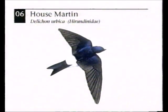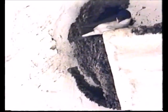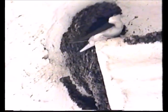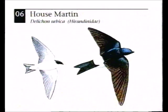House martin. House martins are familiar to many people, thanks to their habit of nesting in colonies in towns and villages. It is therefore easy to admire their impressive domed nests of mud and saliva, though perhaps not the piles of droppings which build up below. House martins are virtually black above and white below, but easily identified by their obvious rectangular white rump patches.